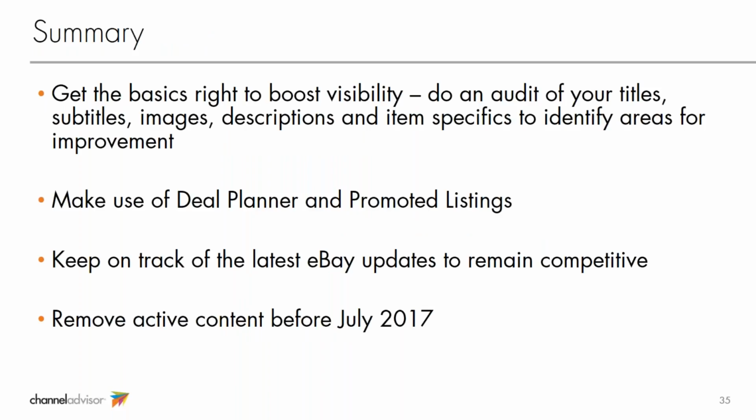So just to summarise, get your basics right on your listings with your data. Do the audit of your titles, your subtitles, your images and descriptions, and make sure you're utilising item specifics and product identifiers. Make use of the deals planner and promoted listings and promotions manager. Keep on track of the latest eBay updates to remain competitive and to remove active content before July 2017.